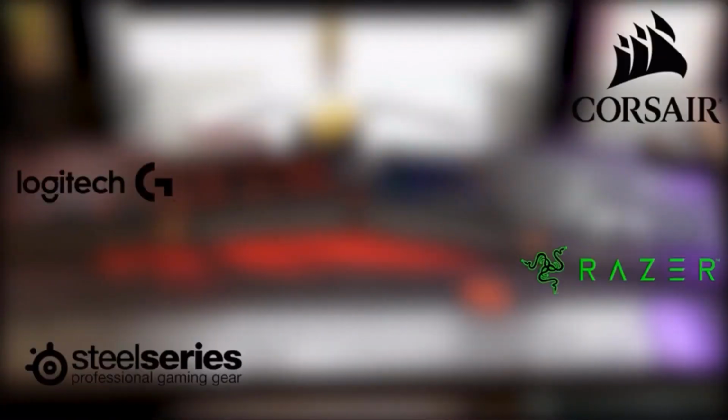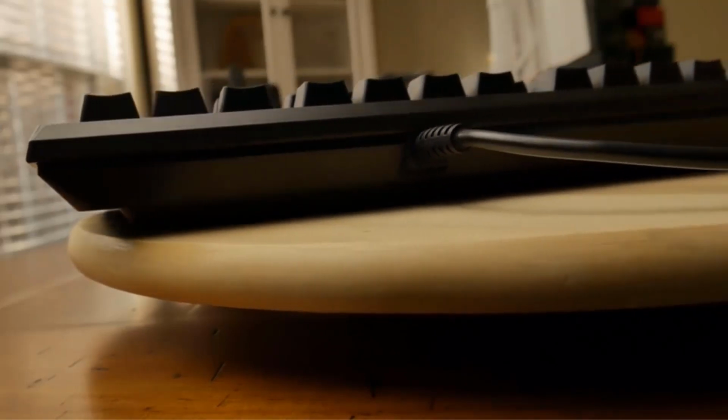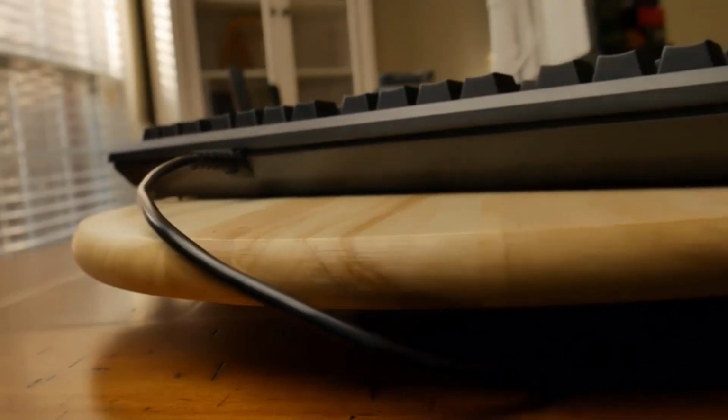Double-shot ABS keycaps, robust and sturdy top-grade ABS material with perfect water and dust proof effect. Laser engraved process. Double-shot injection keycaps are not easy to fade.